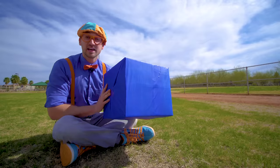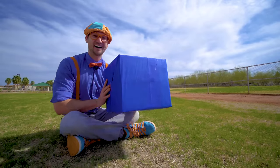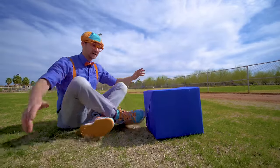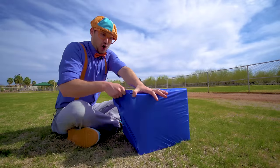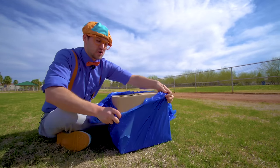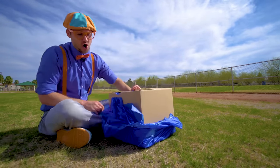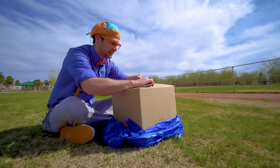This box is the color blue. Wow. I am so excited for this box because blue is so cool! Whoa! All right, let's see what blue things we can find in here.